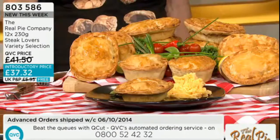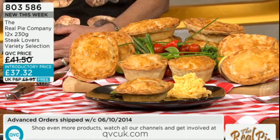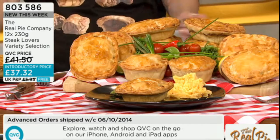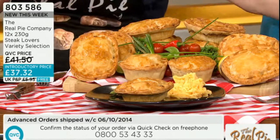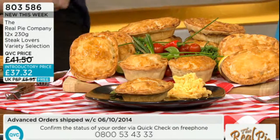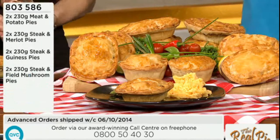Now, this is the Steak Lovers Variety Collection. You've got the introductory price, but you are saving almost £6, £5.95, because we're not going to charge you P&P either. So if you love steak, and wait till you hear some of the gorgeous concoctions here, 12 of these are on their way to you for just $37.32. We are taking advance orders for the 6th of October, well worth waiting for.